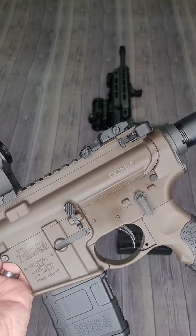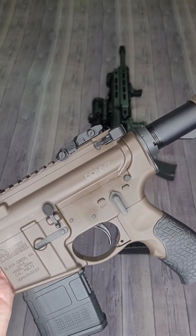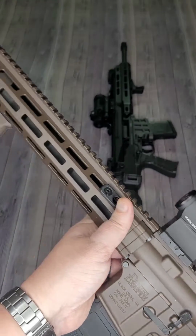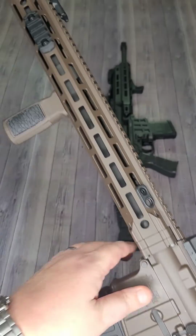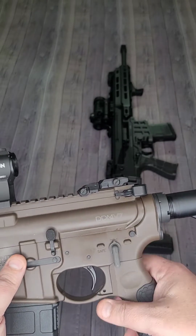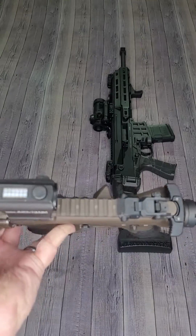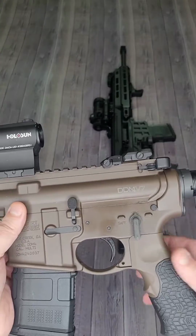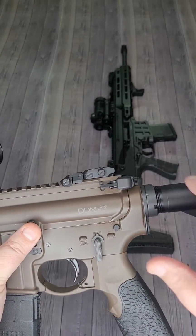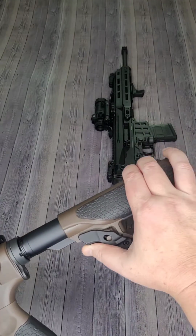The lower on here is 7075 T6 aluminum, as is the upper. Again, premium parts all around on this. Cerakote is a nice mil-spec plus. Fit and finish on this is absolutely phenomenal. This was one of the models before the new Riz 3 ones, so it is not fully ambi. It's only functional for the one side here, but you do have a fully ambi safety selector and grip and rip charging handle. 6-position adjustable stock on here as well.